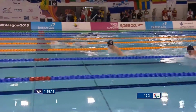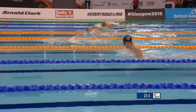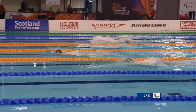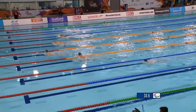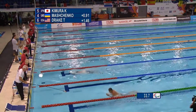Well, it was KIMURA who got away best and is leading, and has a real kind of very specific style, very specific way of swimming. Of course, he won't have been able to kind of copy a breaststroke swimmer from watching TV. Here comes the tap now. Let's see how well they get it right. Well, it's absolutely perfect, and he goes around very well indeed.